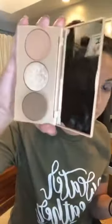All right, so that is the bronzer from the Peach Bite palette. This is like $19.90 and you get three products. Now I'm gonna give myself just a smidge of blush.